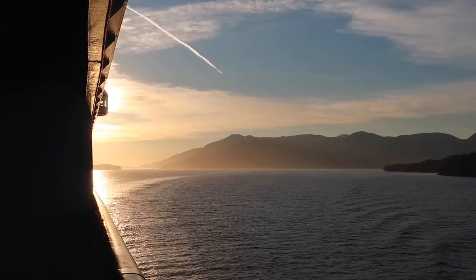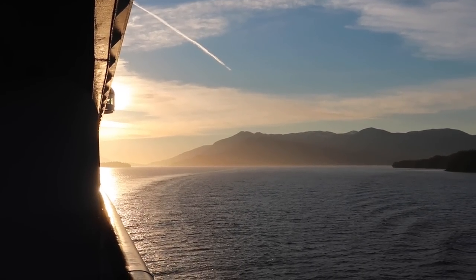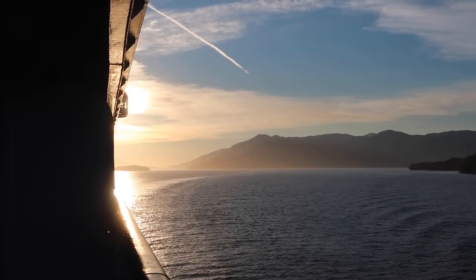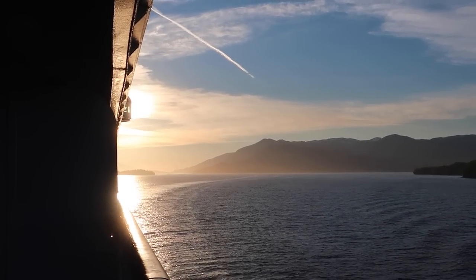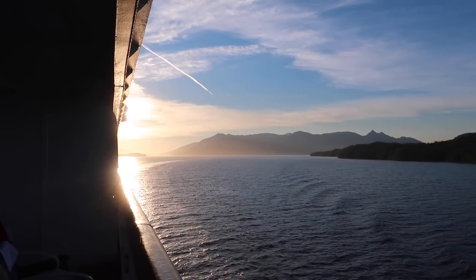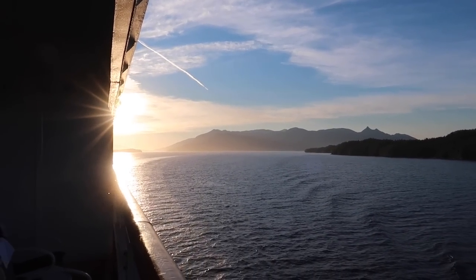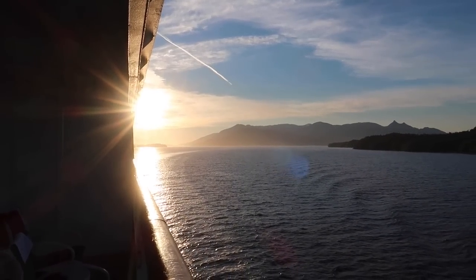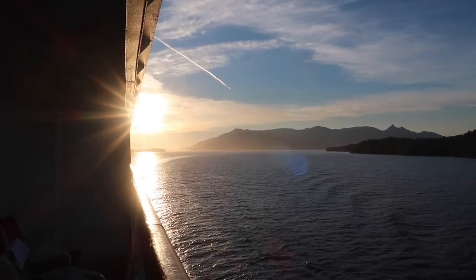I love it. Take a look at this sunset, guys. Our final Alaskan sunset. Ketchikan is somewhere over there off in the distance. But wow. I have no complaints. The weather on this trip has been absolutely phenomenal. And look at that, the sun is just coming out. Wow. I cannot see a thing right now.